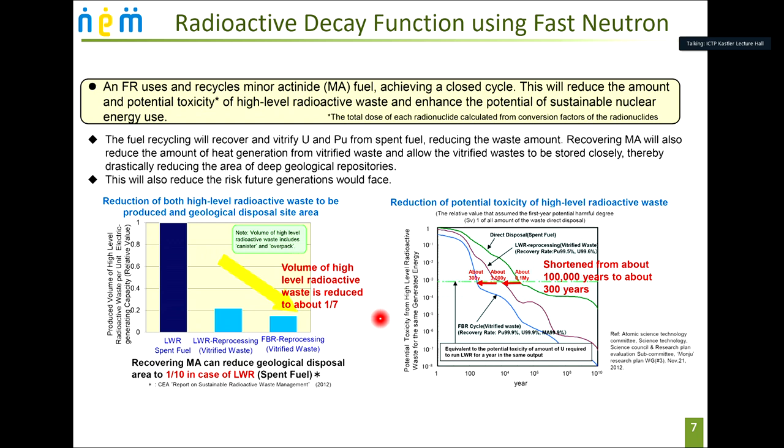And also here, the right side graph shows the potential toxicity from the high-level radioactive waste for the generated energies. And maybe similar graphs are already shown in previous lectures. But anyway, if we make those kinds of radioactive decay functions by using fast reactors, we can reduce not only the total amount, but also the total magnitude of the toxicity. That is another significant point.